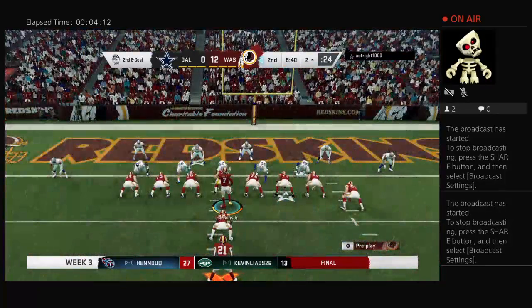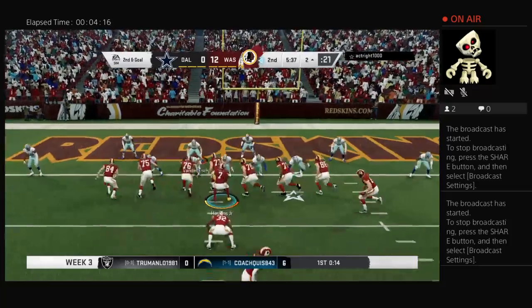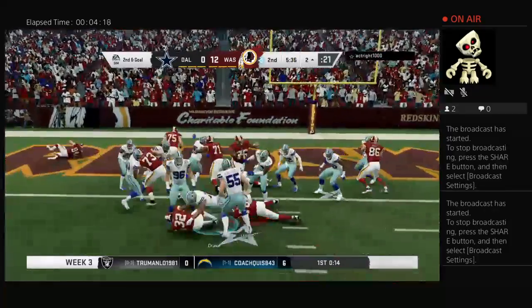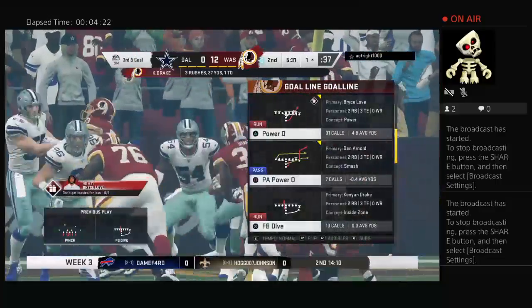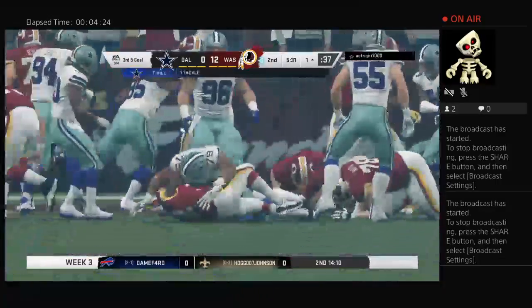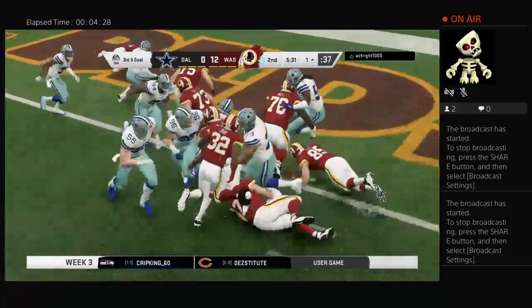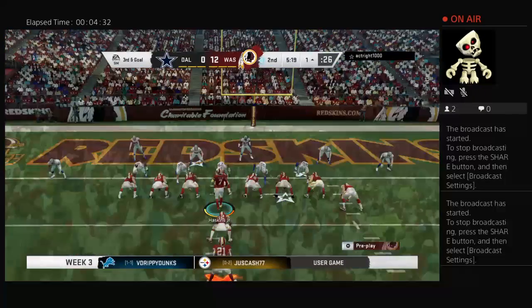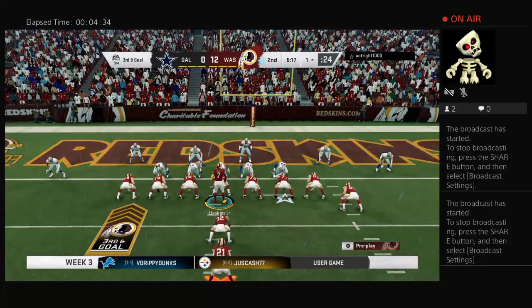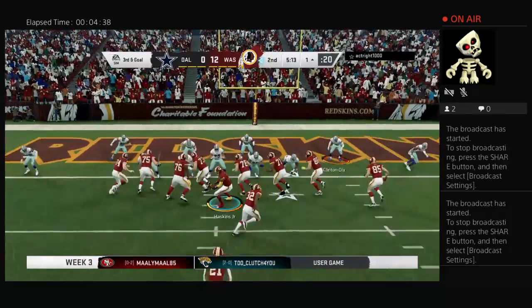From the 2 now, 2nd and goal. They'll try and pound it in with Drake. And he is not going to get in as the big bodies stop him at the 1. They hold him again, and now all of a sudden it's 3rd and goal at the 1. A big play to start the drive got him in this position, but this defense has held firm since, and now it's 3rd and goal.